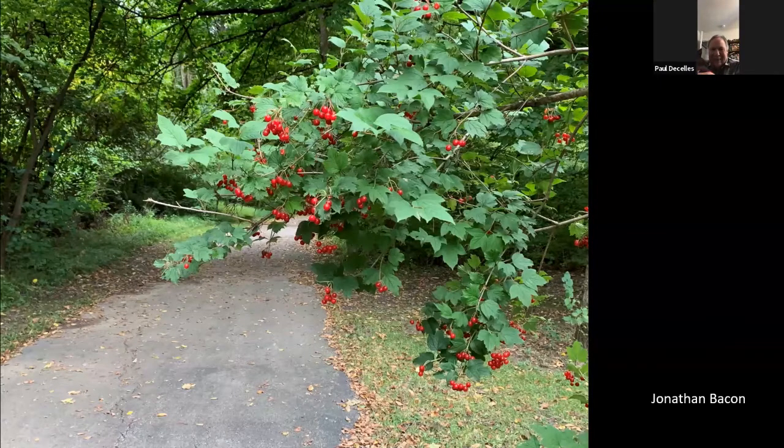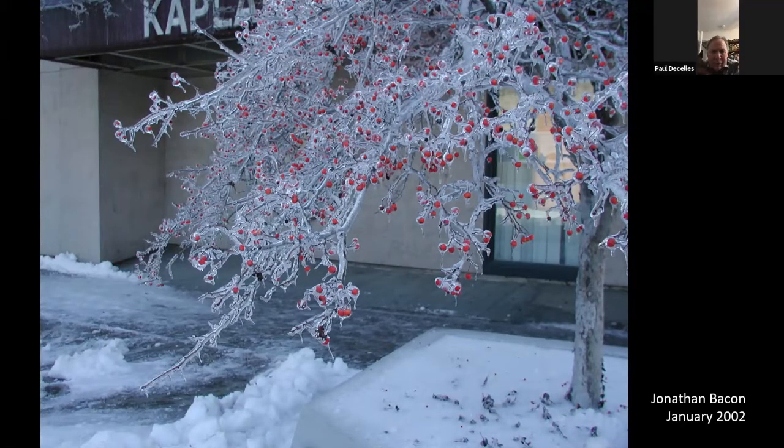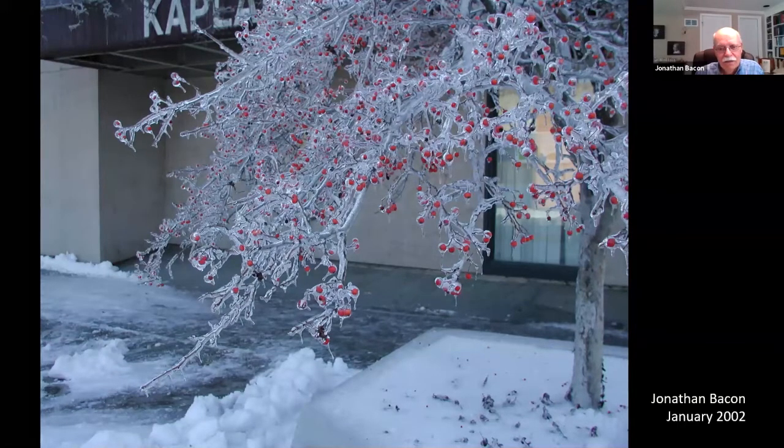Now this was taken this fall. I'm not sure if this is the same plant or not, but in January 2002, we had that nice little ice storm. That's called the frozen chokeberry. That's the official name. Okay, good, I'll remember that, Dick.